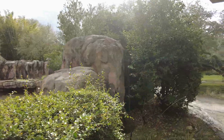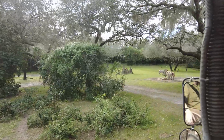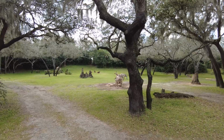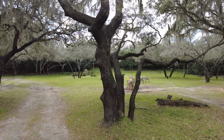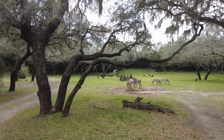Now we're going to see some Hartman's Mountain zebras coming up, as well as there are some giraffes scattered all about here. Now Hartman's Mountain zebras specifically, they have much bolder stripes on their behinds, as well as their stripes are not going to extend all the way down past their bellies, which is how we can tell that they are the Hartman's Mountain zebras specifically.